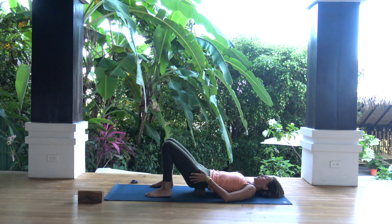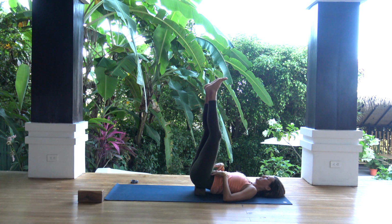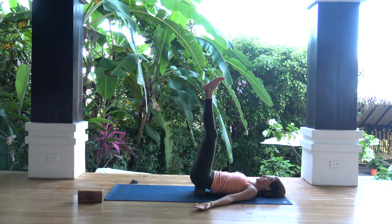And if you don't have a prop with you today, that's okay. Just take your legs up towards the sky. Either way, we'll bring our legs up for a restorative waterfall. Hands can be on the belly for that extra support and grounding, or arms down by your side, palms up. So you're finding this effortless effort with your legs. Maybe you close down your eyes. Belly is soft.